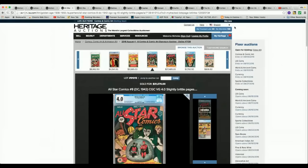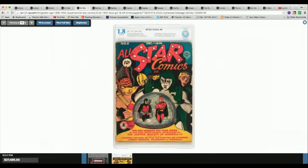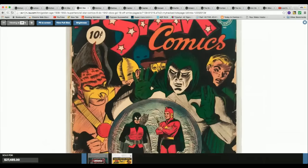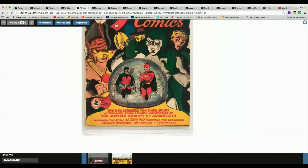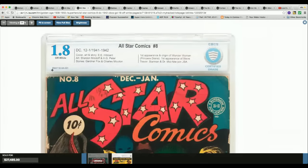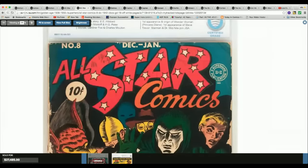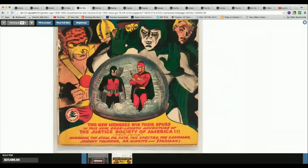How much? 31,000. Now, if you don't like brittle, look at this. Only a few thousand less. Barely 4,000 less. You can have this 1.8 copy with some serious flaws. For those that want to check, I think the cover is detached on this. That's why it's 1.8, even though it doesn't say, but if you go to the CBCS site and type in this code, I think you will get it. From the look of it, I'm not sure if the top staple is still attached to the cover. For sure, forget about the bottom staple.